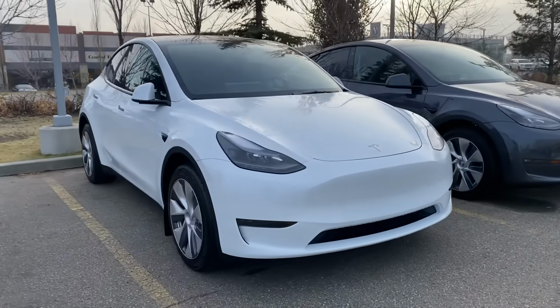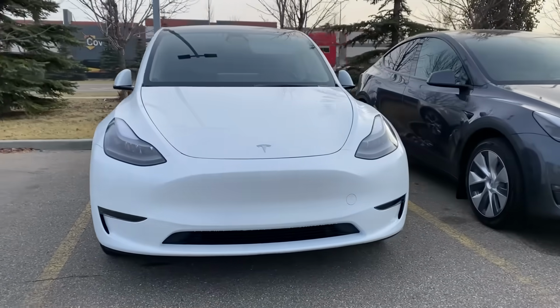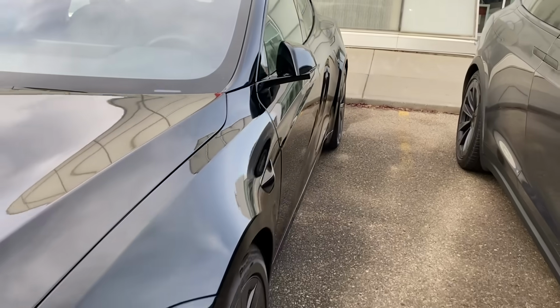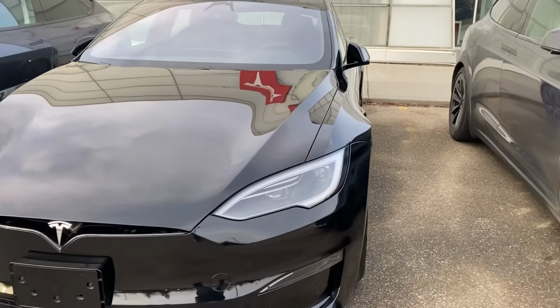Here we have the Model Y, guaranteed that's going to be following suit with some restyle and some updates as well. And then we have the Model S here, and they've been cranking the price knock on these two vehicles. And of course the Model X, which is the larger of the SUV, those are the two more upscale Teslas, and they've gone down as much as 20% in price incentives from brand new.